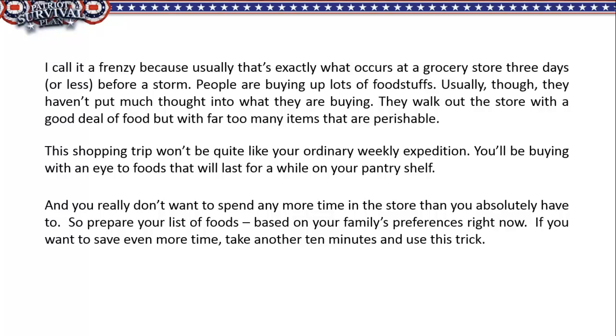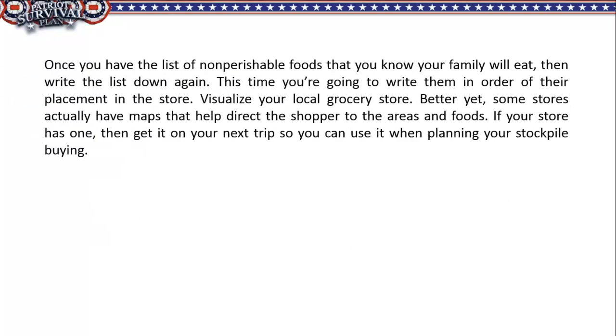If you want to save even more time, take another 10 minutes and use this trick. Once you have the list of non-perishable foods that you know your family will eat, then write down the list again. This time, you're going to write them in order of their placement in the store. Visualize your local grocery store. Better yet, some stores actually have maps that will help direct the shopper to the areas and foods. If your store has one, then get it on your next trip so you can use it when planning your stockpile buying.